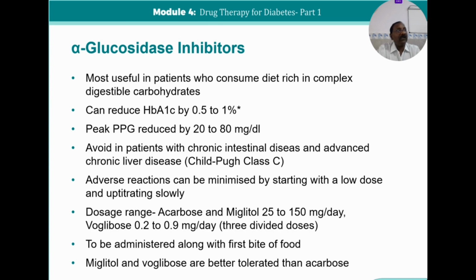Peak postprandial glucose is reduced by 20 to 80. Avoid in patients with chronic intestinal diseases and advanced chronic liver diseases. In all the intestinal diseases, don't use it because the action is at the intestinal level, like inflammatory bowel diseases, ulcerative colitis or Crohn's disease, or malabsorption syndromes. So better to avoid these drugs.